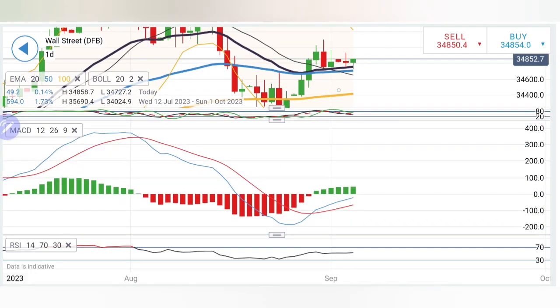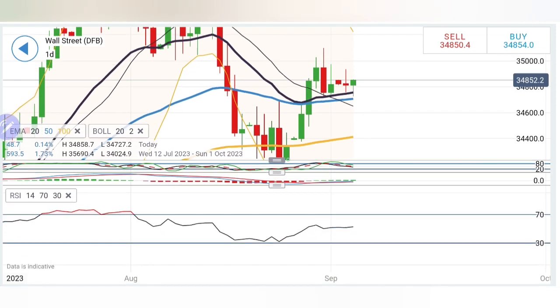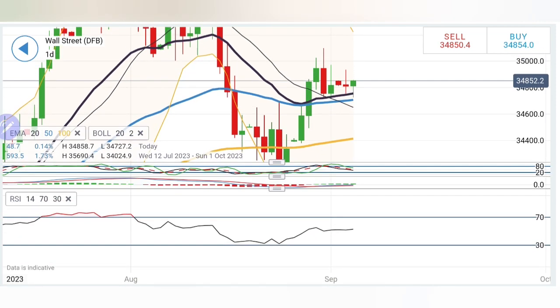The stochastic has dropped. MACD is still bullish. See, it has crossed over at a bottom. It can continue with the rise here. RSI is also flat. Looking at this, I will recommend you to buy now at 34,880 levels, but then 900, 950 is the greatest resistance zone, and only if you see it staying above 950 is where the bulls will take over. Hence, till then you have to trade with caution, trade with a stop loss.